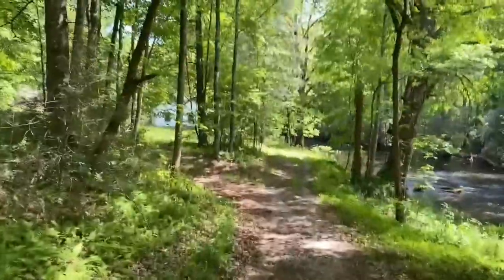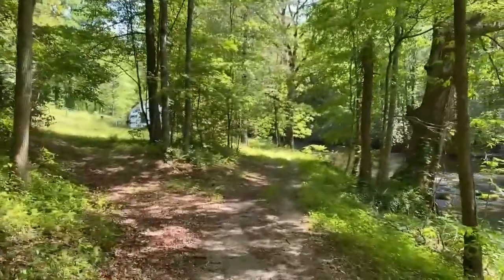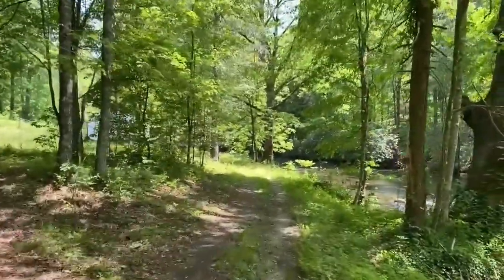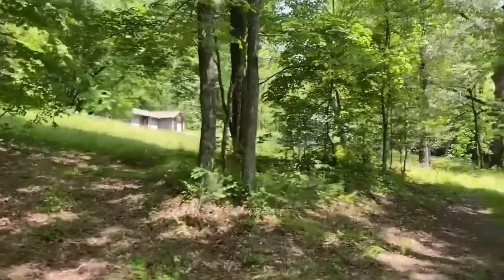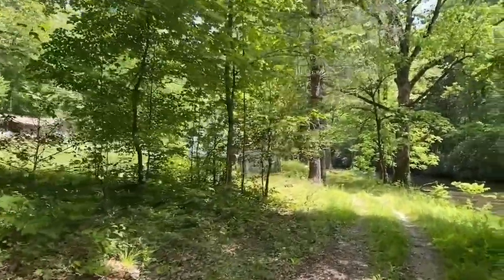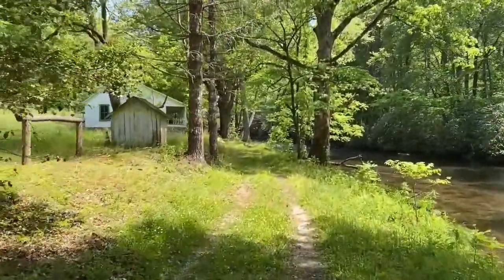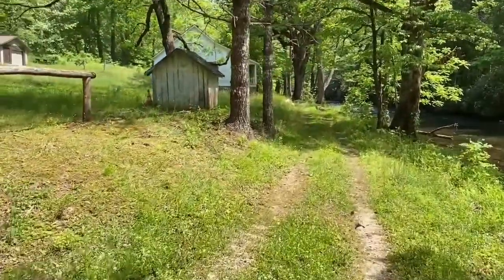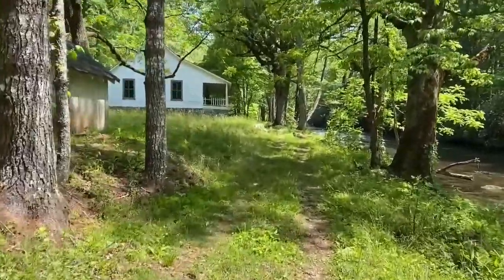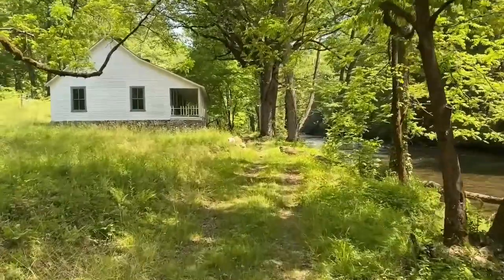Coming down the hill to the Calhoun House, which is an old abandoned farmhouse, still standing. Not sure whether there's a ranger. There's a ranger station there, but just a really beautiful little creek. And I'm gonna sit up on that porch right there, filter some water, and take a 5-minute break.